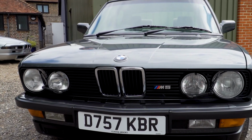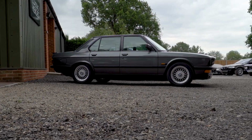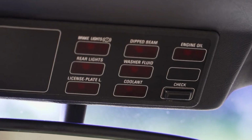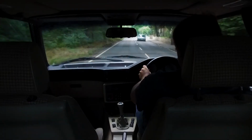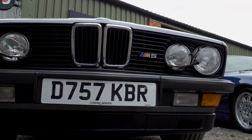The hand-built 3.5-liter inline-six was derived from the M1 supercar, which gives it serious racing pedigree. The European models are the ones to target if you can find them. They made 282 horsepower compared to the 256 horsepower in US spec cars due to emissions regulations. But honestly, any E28 M5 in good condition is going to appreciate.